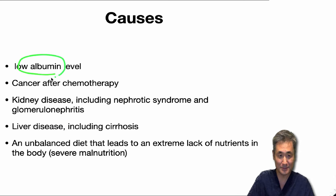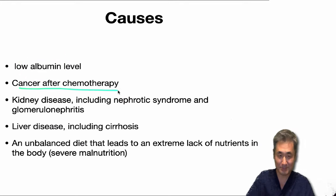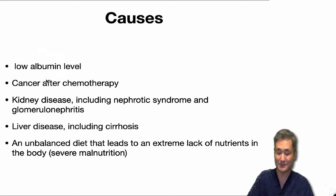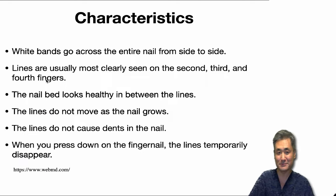Cause: low albumin. And chemotherapy. Chemotherapy can be a wild card too, because it makes a really hard time for the patient. And kidney disease, so low albumin, kidney disease, liver disease, cirrhosis, and diet. But please only remember low albumin. That is the cause of this Muehrcke's line. Low albumin, two causes, dietary problem and kidney problem. And characteristic, horizontal line.